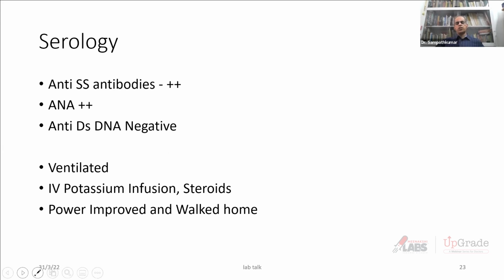And the common cause of renal tubular acidosis in our population, especially in adults, is Sjogren's syndrome. And again, in our labs, we have what is called an ANA profile. A large number of antibodies are being tested. More than 20 antibodies are being tested, and we make a diagnosis. So this patient had anti-SS antibodies, ANA was positive, anti-dsDNA was negative. She was ventilated, intravenous potassium and steroids were given, and her power improved.